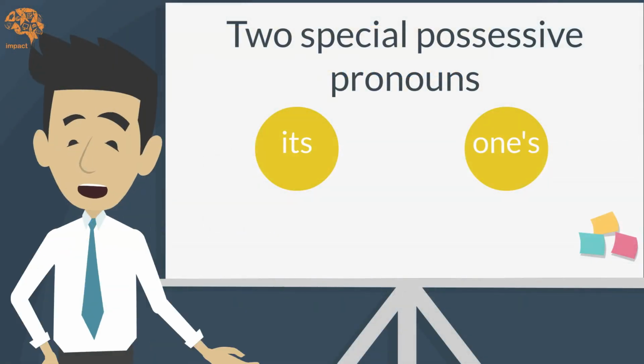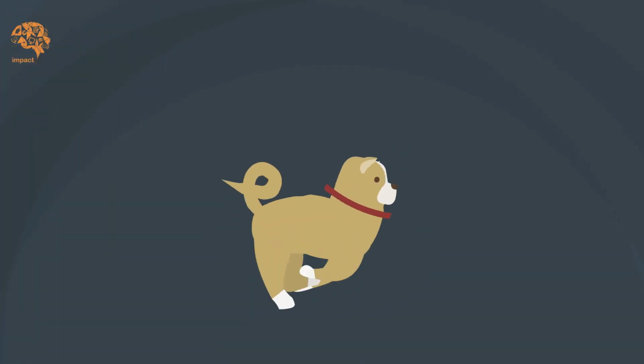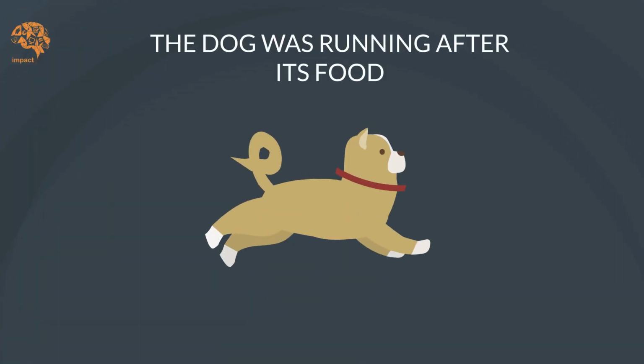Pronouns its and one's are rarely used. They are generally accompanied by the word own. For example, one doesn't like to spend too much time on one's own. The city had its own vibe. It is also used for animals. For example, the dog was running after its food.